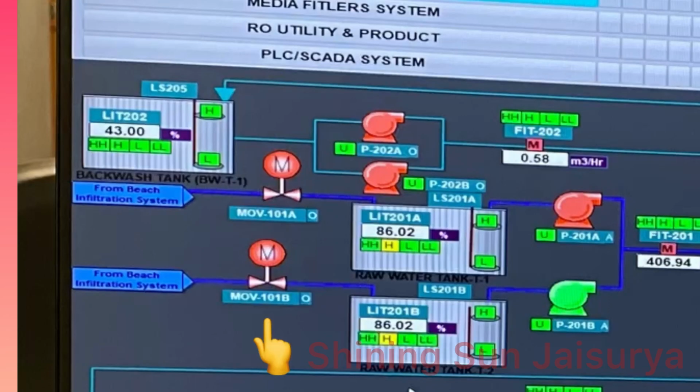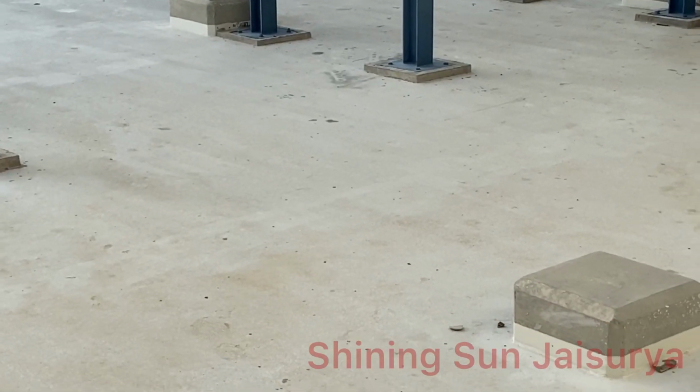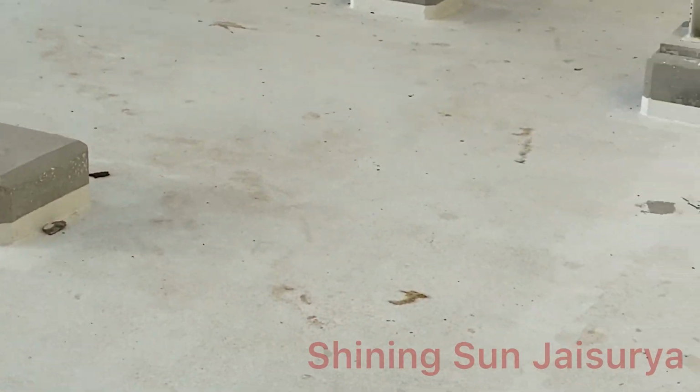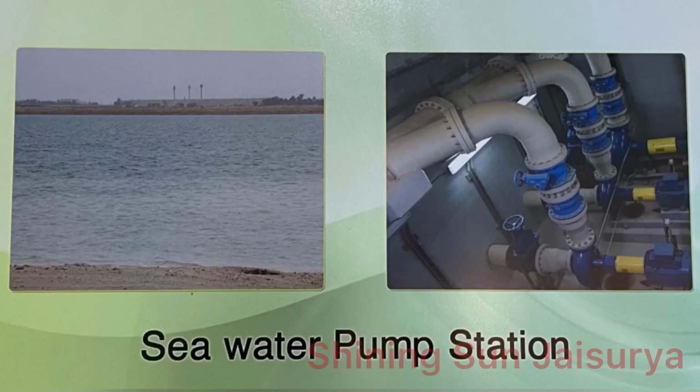With the help of sensors, the water flow from the pumping station to the raw water feeding tank is controlled. If the RFT's water level is below 20% of its capacity or above 90% of RFT's capacity, then immediately the sensors will send a signal to the pumping station whether to switch on or off.